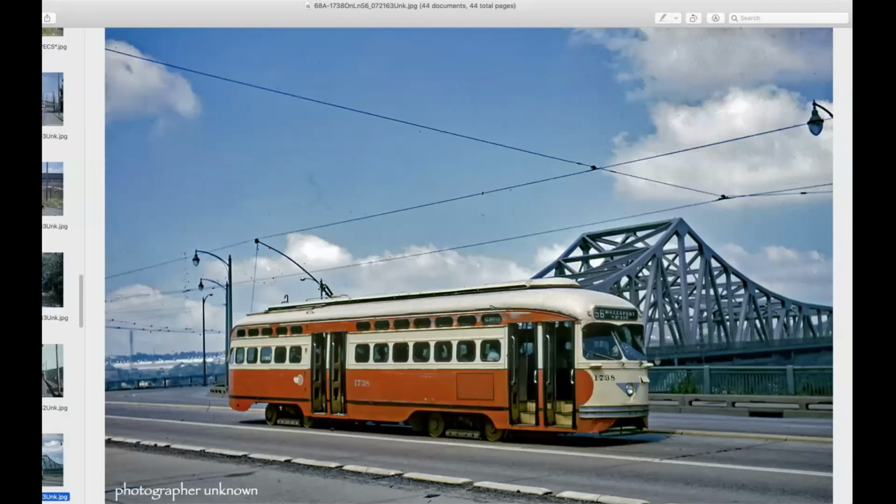Sorry to interrupt, Peter. Question that came in the chat: do you happen to know if any of the pictures you're showing of charters date from 1962? Yes, they do. This shot of 1738 that you see dates from 63, but I do have slides of 1962 charters also. Notice that this car does have a trolley wheel. So the carbon insert shoes came when PA Transit took over.